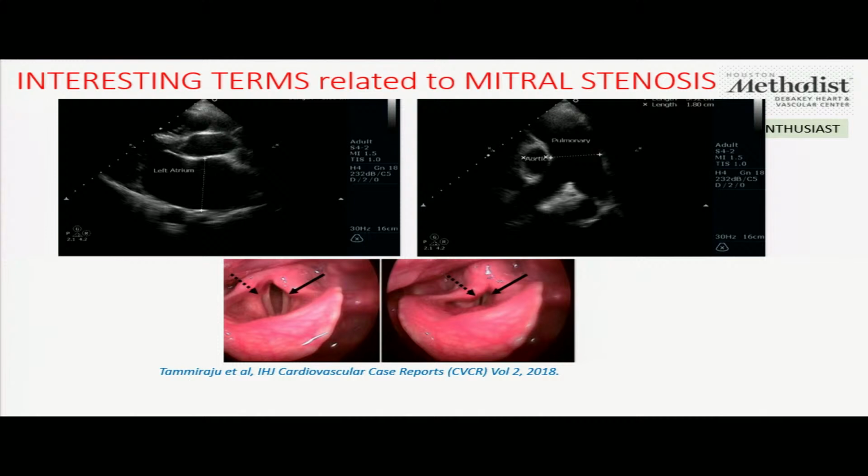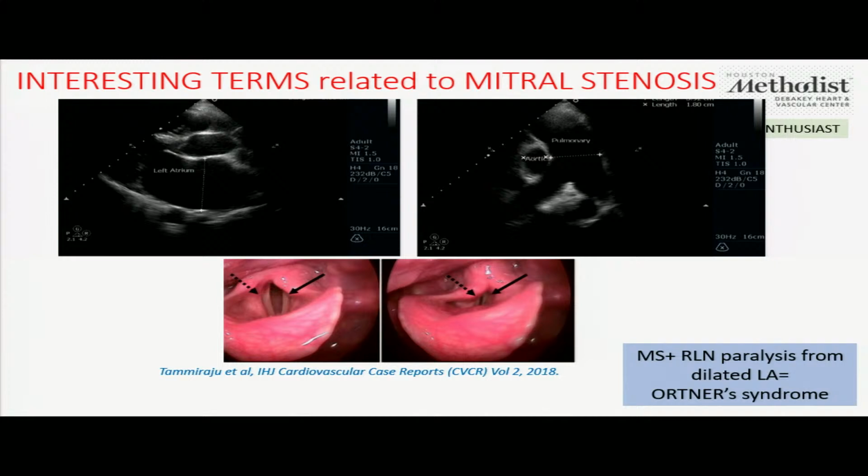What is this one? And it is related to mitral stenosis. So we have mitral stenosis, which can cause a severely dilated left atrium. And if you see, there is a dilated pulmonary artery. Amazing, that is Ortner syndrome. It causes recurrent laryngeal nerve paralysis from the dilated LA, which causes cardiovocal hoarseness. And it's a very common question on the boards as well.